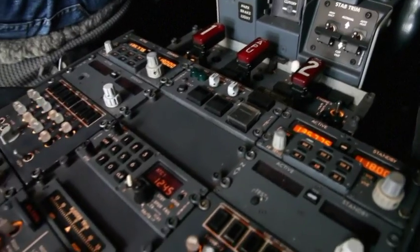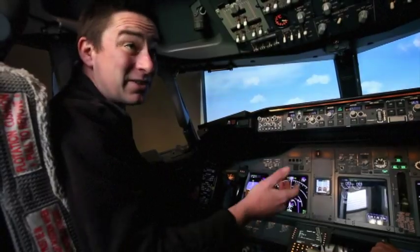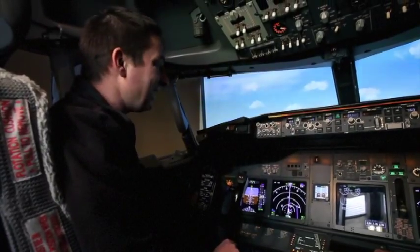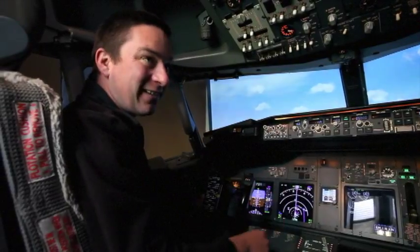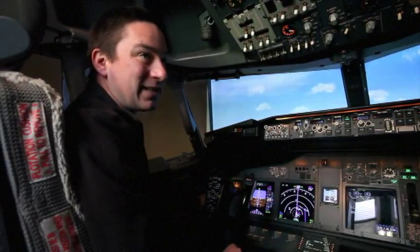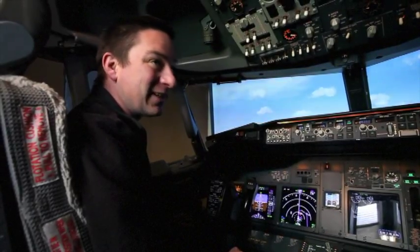The program you see running out here that runs the visuals is normally just a program that's purchased to run on a desktop computer or a laptop. And it started off exactly like that: laptop, a joystick, and a pair of cheap rudder pedals. And for whatever reason, that just wasn't enough, and it just grew from there.